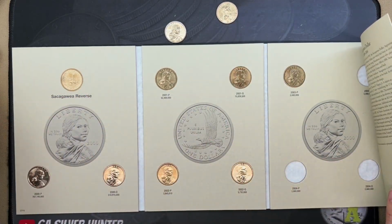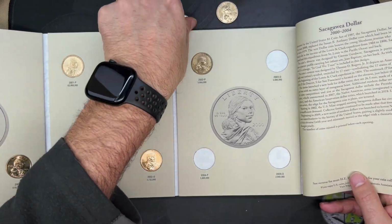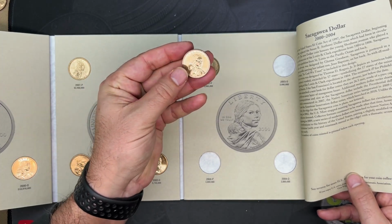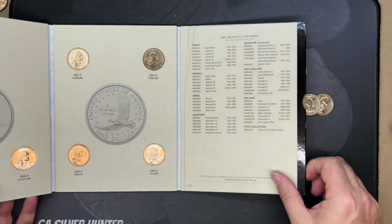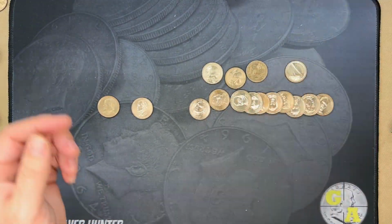And of course, when we get over here to the 2003 and 4, here's our 2004 Philly, which is not great looking, but it's going to fill a spot, so we will take it, leaving us with just 2 holes left in this album. It is kind of a ridiculously little album, but it is what it is.